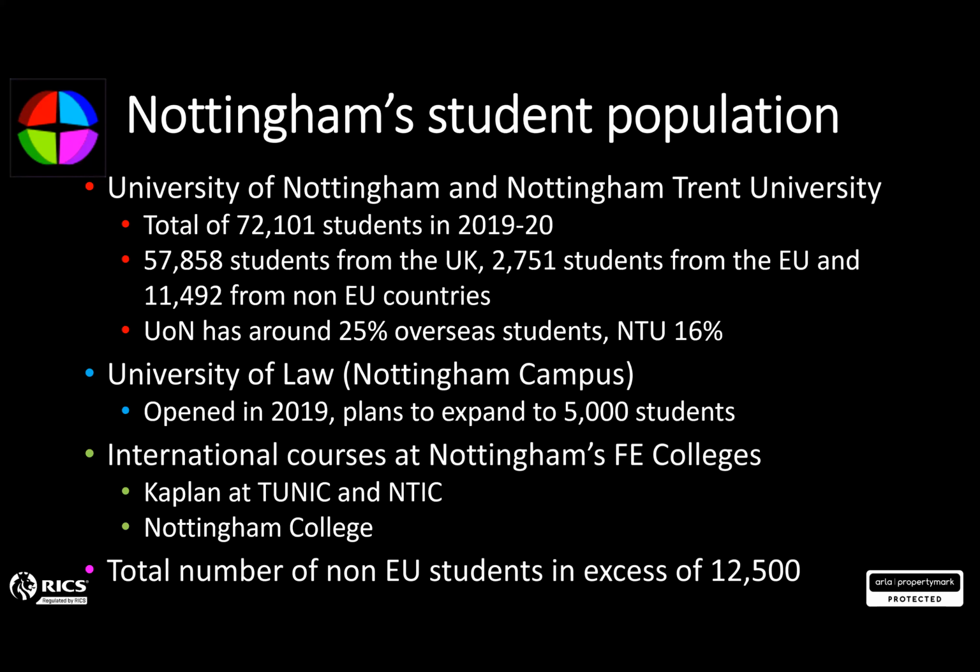Nottingham College used to be Central College. Now Nottingham College also has a significant number of students on similar courses, these sort of foundation year courses. So when we look at the total number of non-EU students in Nottingham, it's in excess of 12,500. It's a pretty large number, and surprising to many people.